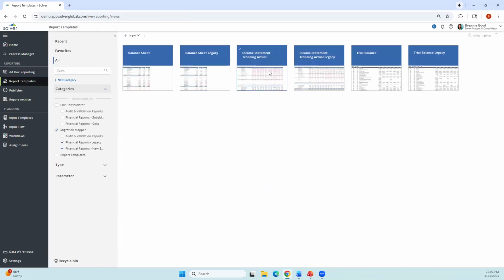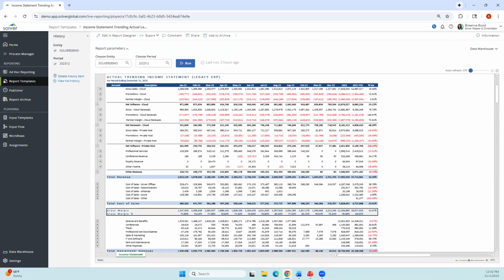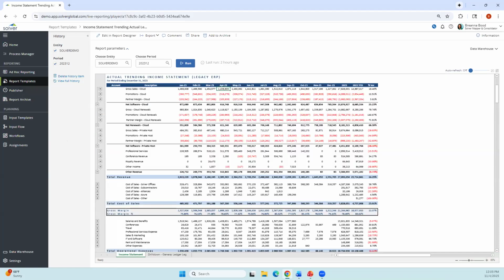So if I go back here, now I'm taking a look into my legacy ERP structure. So we're also validating that our data came across with no issue, and we can also still run all the reports that we're used to running in one place here. So this is now our ERP legacy data. And if I right click, I can drill down here as well. And I can see that this is the correct account string and it's coming from the correct location. All right. So now with that, I'm going to move forward into our solution.